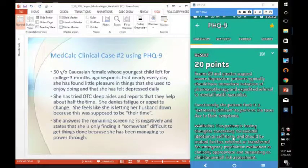Okay, similarly, we've got a 50-year-old Caucasian female whose youngest child just left home for college, and she's dealing with empty nest syndrome. She responds that nearly every day she's found little pleasure in things that she used to enjoy doing. She's tried over-the-counter sleep aids and reports that they help about half the time. She's saying she's not fatigued, she's just having trouble falling asleep. She feels like she's letting her husband down because this was supposed to be their time. She answers the remaining screening questions negatively and states that she's only finding it somewhat difficult to get things done because she's been managing to power through for the most part.